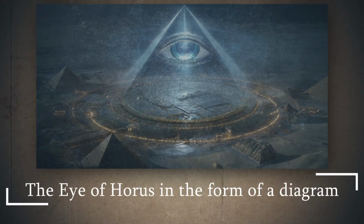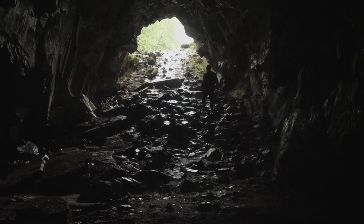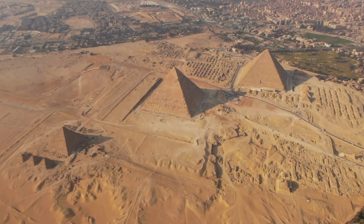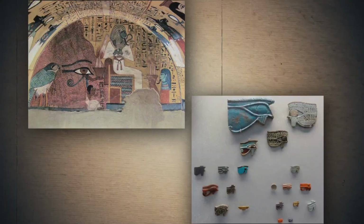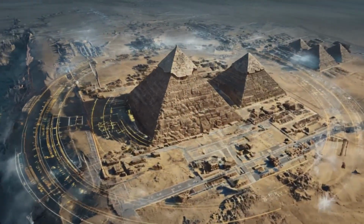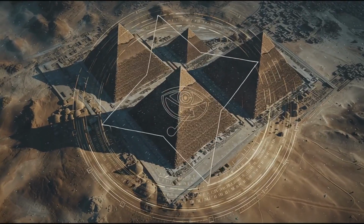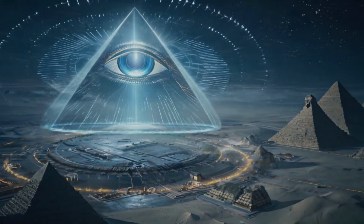The Eye of Horus in the form of a diagram. Sometimes the secret is not hidden underground. It is on the surface, right before your eyes. If you look at the complex in Giza from above and then superimpose the image of the Eye of Horus, the ancient Egyptian symbol of all-seeing and supreme knowledge, the lines begin to coincide. The location of the pyramids, the Sphinx, the Queen's Room, the shafts, the Grand Gallery, everything forms a shape that is strangely reminiscent of this sacred sign.